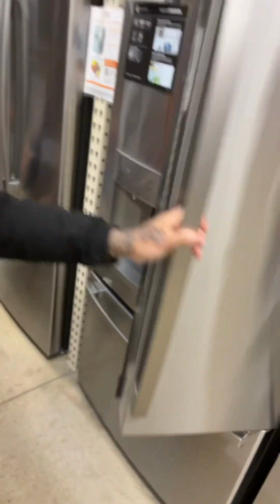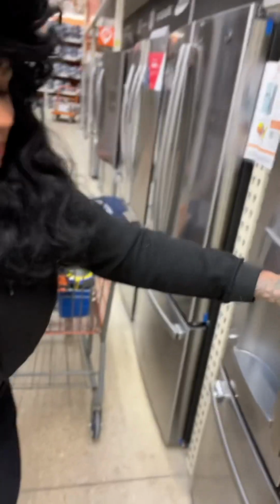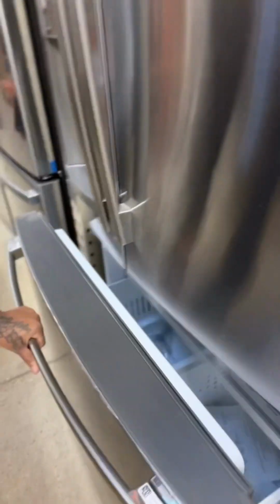I love this. Look at this one. This is so amazing. I don't know, I might need a bigger one than this. But look. Oh, it's a spider. Look at that. Oh, and the freezer is at the bottom. I always wanted a refrigerator like this, but the freezer is at the bottom.